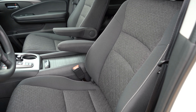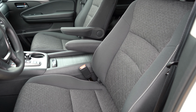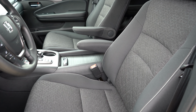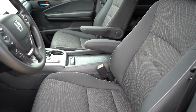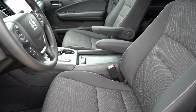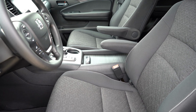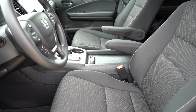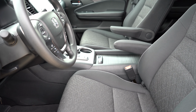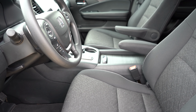Manually adjustable cloth seats are going to come standard in our Sport trim level that we have here today. But if you go with the RTL trim level and up, you're going to get a 10-way power driver's seat with 4-way power lumbar, 4-way power passenger seat, leather seating, and heated front seats. And again, that's for RTL trim level and up. All of those trims are going to get that. But overall, as far as seat comfort goes, it's fine. It's nothing really crazy, but it'll definitely get the job done.